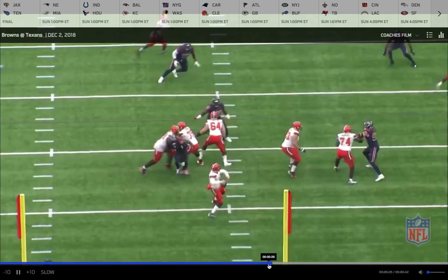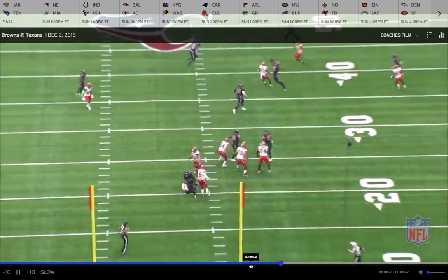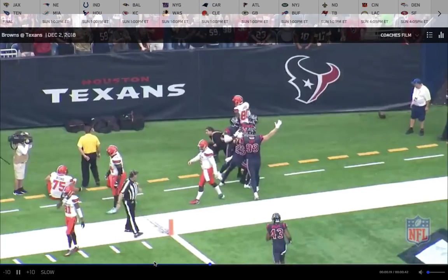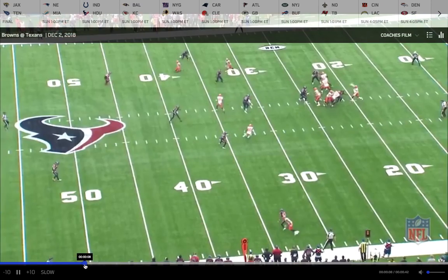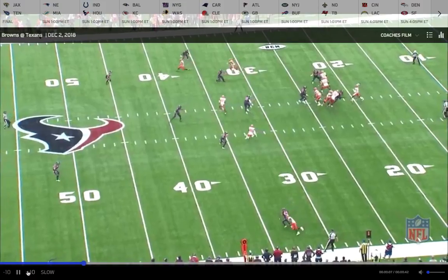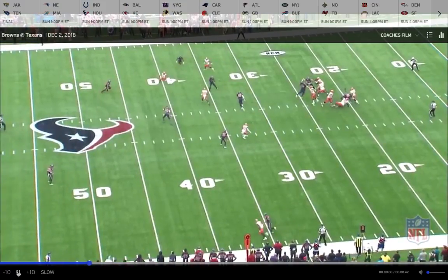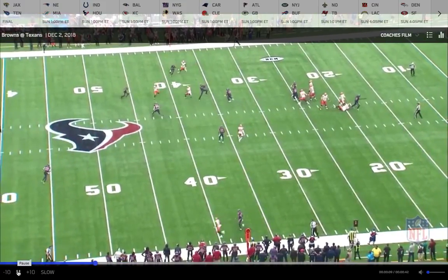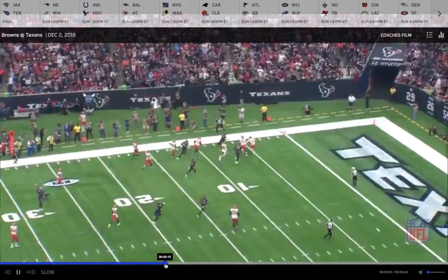He houses it. So the route was fine. The design of the route I actually liked, because Jarvis Landry was trying to hold these linebackers out here. So when he's out here, it looks like he's holding these linebackers. Baker's going to throw it behind there. The ball's already out of his hand. But Zach Cunningham, his instincts are outstanding. And he makes just a tremendous play on the ball.